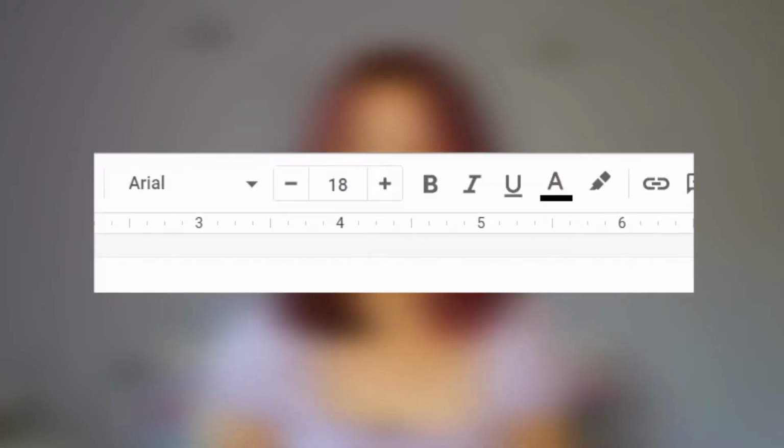So there are different sections of a resume, and the first one is going to be your heading, which is basically just all your basic information. At the very top, you want to have your name, and it can be in a bigger font than the rest. 18 is fine, just don't make it super big and crazy, like, okay, we get the point.